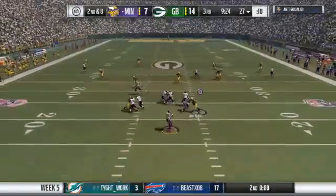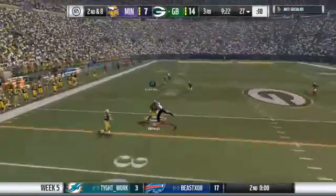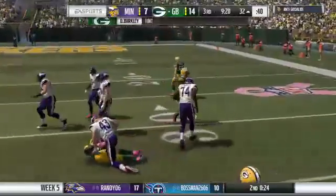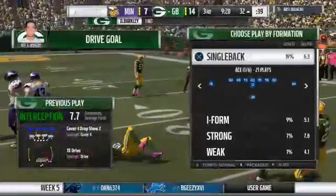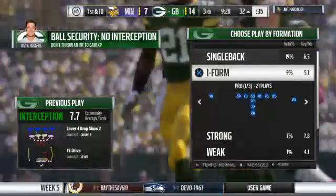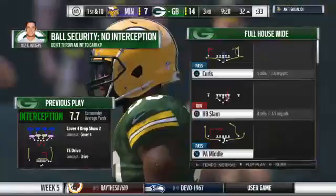2nd down, Bridgewater. And his pass is intercepted for the 4th time today. A great read, and it's picked off. And he'll get this back to the 32-yard line. Here's the Packers offense now getting set to start off this 3rd quarter.